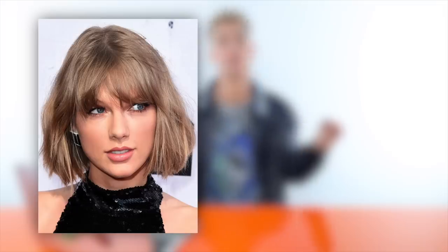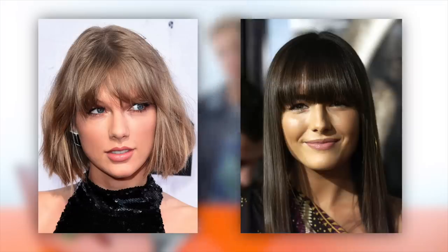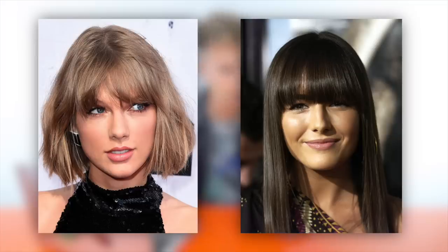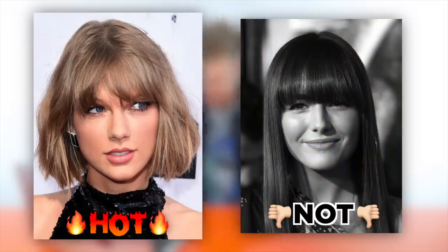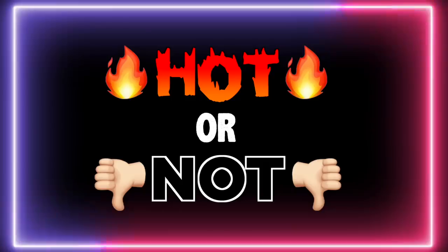Ooh, it's getting harder and harder in here. This one's a tough one. So we have bangs, okay? A fringe, if you will. We have this fringe, Miss Taylor Swift, or we have this fringe. Which one is hot and which one is not? You have 5 seconds on the clock. 5, 4, 3, 2, 1. If you chose this one as being hot, you would be correct. This one is hot. That fringe, it's perfect.